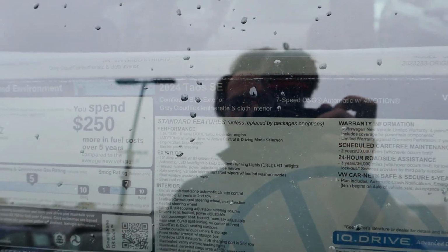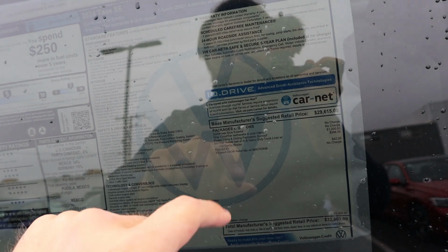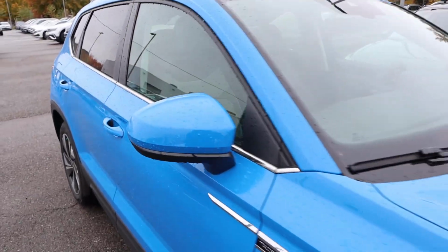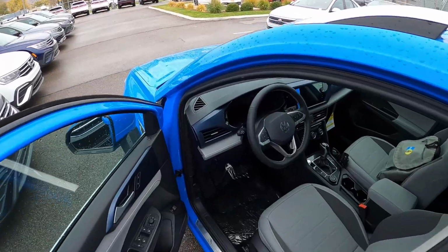Now taking a look at the window sticker, you guys can see 2024 Taos SE. Most everything is standard equipment. Yeah, not really a whole lot. I guess the panoramic sunroof is an option. Total MSRP is $32,503. And let's see how it drives.